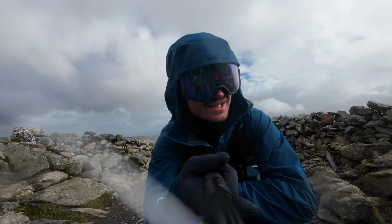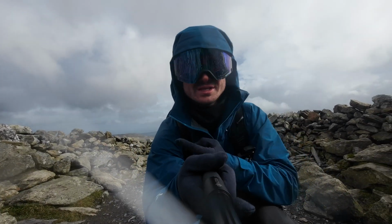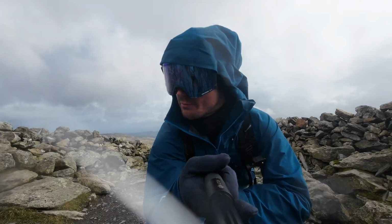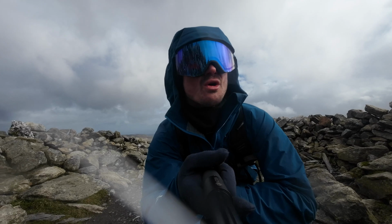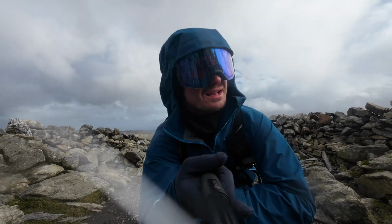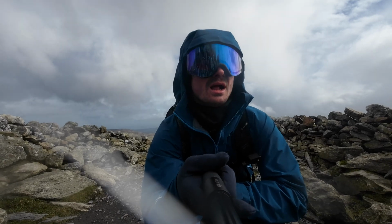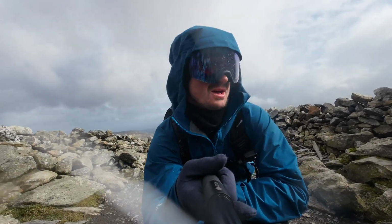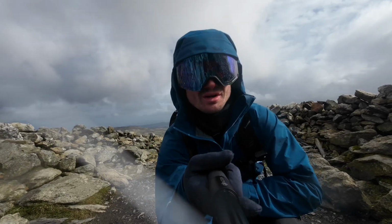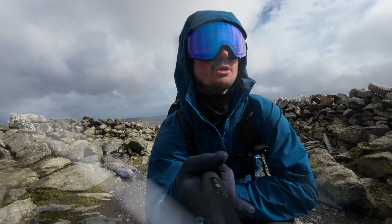So yeah, this is Drum, and I will show you a full 360 of what it looks like from the top. But yeah, whew, it's cold now. I'd probably say the wind chill feels like about -6 now, and that wind is probably about 30-35 miles an hour. It's probably only going to get stronger the higher we go, but not much more now.